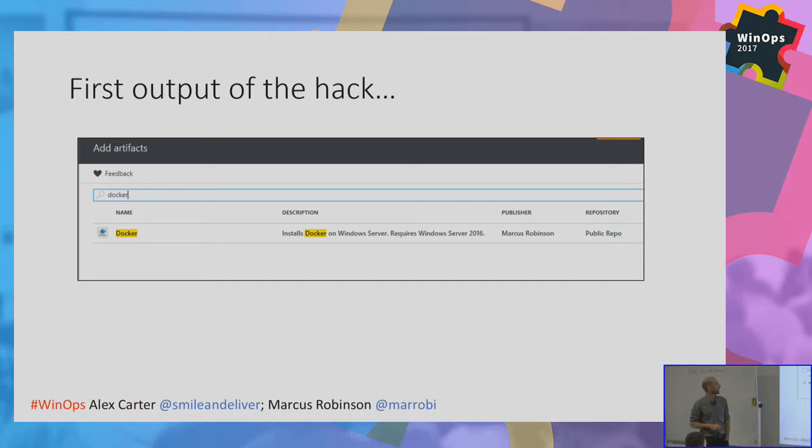So I created an artifact. The artifacts on Dev Test Labs are an open source project. I created a PowerShell script, created a pull request, and the product team pulled it into the portal. So if you now go and deploy Dev Test Labs, you can see this Docker artifact for Windows Server 2016, which I developed a couple of days before the hack. So we can add that artifact and you get Docker Engine on there.